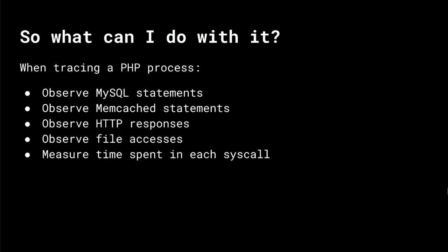So you could observe MySQL, you could observe Memcache, you can see the responses to the request. You can see the headers and the HTTP response code. You can see what files are being read or written to. And again, you can measure the time spent in each place to see, hey, is there a performance problem doing a particular operation, which gives you clues.